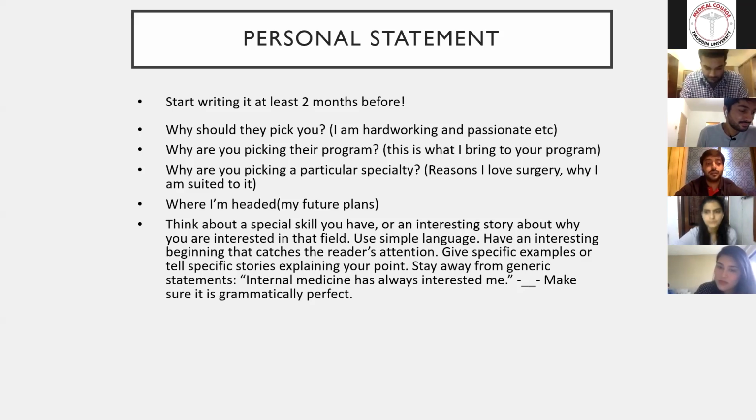And when in the future you contact programs for interviews or post-interview communication, I'd recommend that you follow the same email thread so they know that you've been in contact with them for quite some time. So that's a good way to start contacting programs even before the match application has actually started.